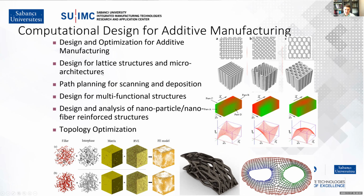The second thing that we work on is the design of lattice structures or hierarchical structures. You see some of them here. We optimize them based on mechanical requirements, and we developed our own code. There are several works that use readily available software, but here we go from meso level optimization to nano level optimization. We model them, and here you see nanocomposites.